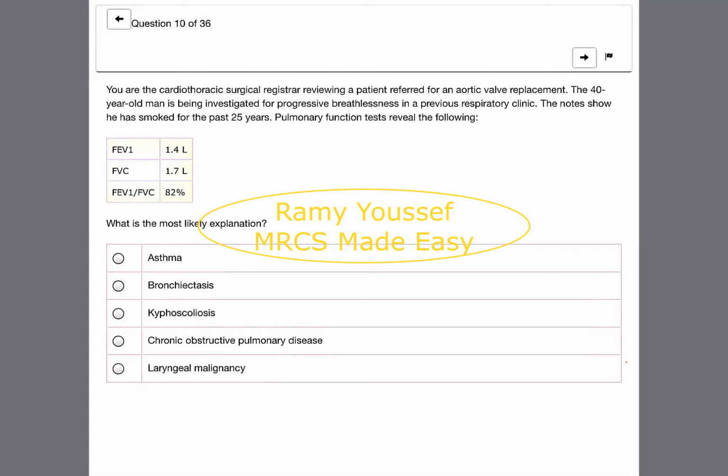You are the cardiothoracic surgical registrar reviewing a patient referred for an aortic valve replacement. The 40-year-old man is being investigated for progressive breathlessness in a previous respiratory clinic. The notes show he has smoked for the past 25 years. Pulmonary function tests reveal the following: FEV1 is 1.4 liters, FVC 1.7 liters, FEV1 to FVC 82%. What's the most likely explanation? Asthma, bronchiectasis, kyphoscoliosis, chronic obstructive pulmonary disease, laryngeal malignancy.